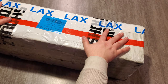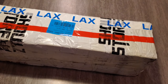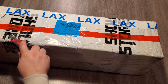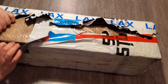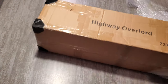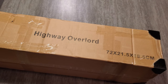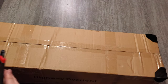I am super excited for this one, guys. This is from Show's eStore, and it's a doozy. So let's go ahead and carefully get this open. Holy moly. Yep, you guys are seeing that right. You're already seeing what it is. That's right, guys. This is a pinnacle of the collection. This is Highway Overlord.